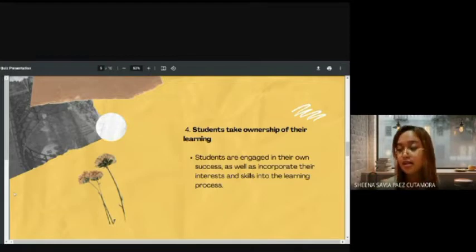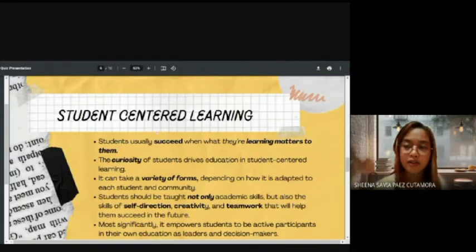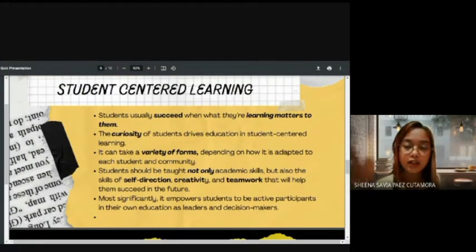This also talks about why the student-centered learning is important to the students as well as the teachers in this community. Students usually succeed when what they are learning matters to them. When a student succeeds in that particular thing that they needed to pursue, it really matters to them what is to be succeeded, what is to be done, and the value of being satisfied with their own doings.